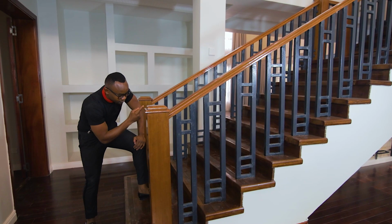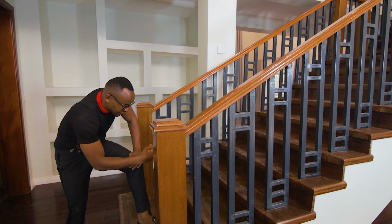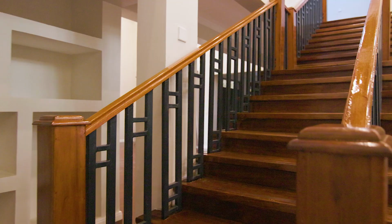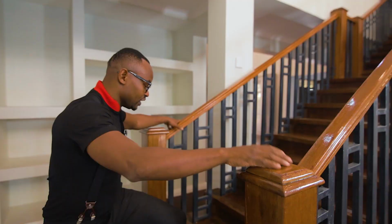And as usual, we will also allow a 20 millimeter overlap from the riser so that you have your step not just meeting the riser on the edge immediately. Then even on the step, for purposes of safety, we also provide our steps with a groove so that when you're walking, you don't slide. So that is it for this staircase. Let me take you to our office and I show you what we've done for that office. Let's go, guys.